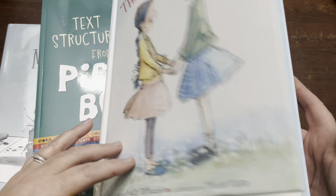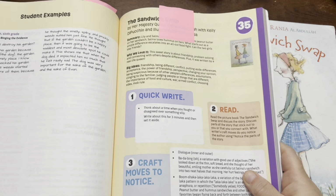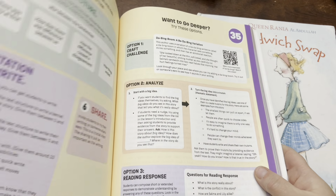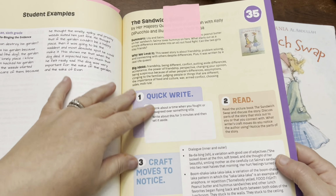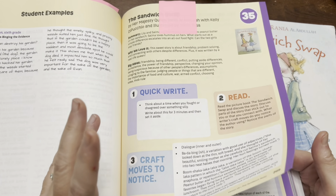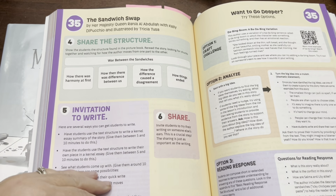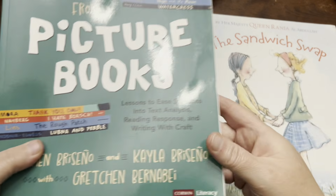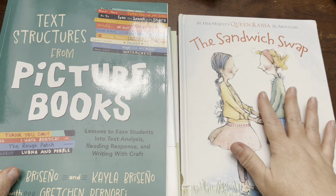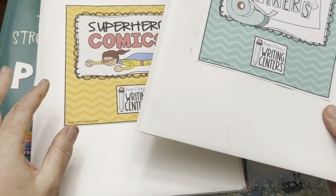So I picked this one, and as I said, we will do the activities in here. I pick and choose, but typically we do a quick write. We notice the craft moves. We talk about the structure, and then we do a longer writing assignment from it. And then the second week, we refer to this again, and I bring in a writing center for that week.